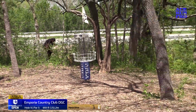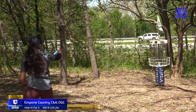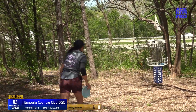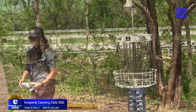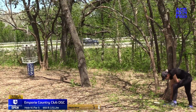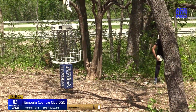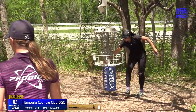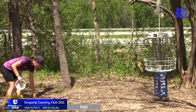Maria had a few little twigs and branches in her way, so she actually went a little bit long of the basket, and we'll have a little bit of a tester, but I'm sure she'll make it. Erika with a great putt. That's for her birdie, right? I believe that is for a bogey. Oh, she missed. I forgot. She went out of bounds. You're right. Ooh, Maria hit that tree right in front of her. Not feeling good about that one. She gets it in. Heather just tapping in her par.